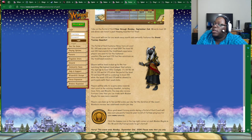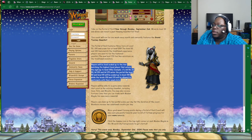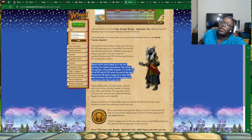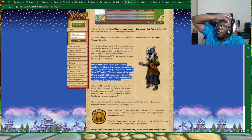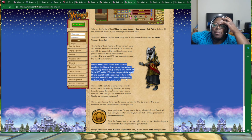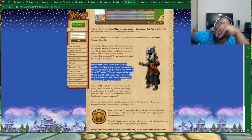This should already be a hint for the programmers right here. This thing that I'm highlighting right now, that should kind of be a big hint as to what is not working, because I swear, whenever I'm doing these Portal of Peril events with multiple levels, there's just something that throws it off completely. There's apparently been reports that the mobs aren't even spawning, the enemies that you have to defeat aren't even spawning. There's also reports that the mobs, or at least the bosses, are duplicating. I don't know how true that is.